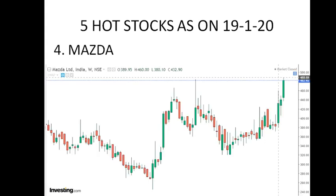Fourth is Mazda. Look at this. It's a weekly chart, and it's broken through its previous high. It's 482 rupees now. Above 490, it is worth tracking. It showed up on two of my screeners and it looks very bullish. We entered at 450 and sold something at 479, because we buy and sell almost every day. But above 490, it is definitely worth tracking.